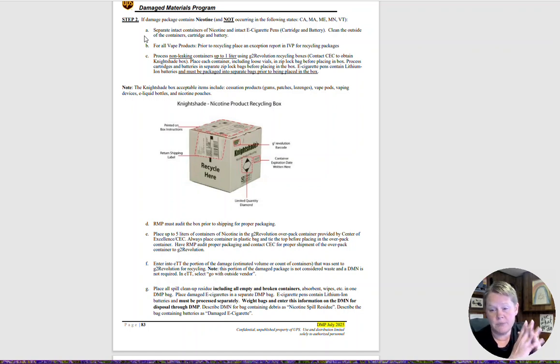So ultimately, in the end, you are calling your environmental coordinator. Read through this section of the waste disposal flowchart, or excuse me, of the operator's quick reference guide, get the lay of the land, and then get on the phone with your environmental coordinator and let them know, hey, I've got nicotine, I need one of the nightshade boxes, and they're going to get you hooked up.